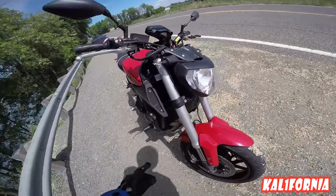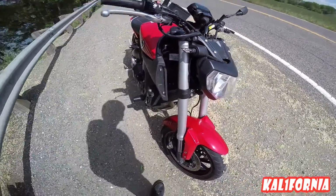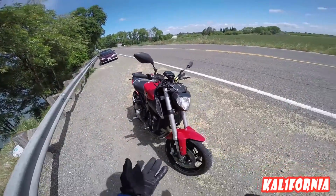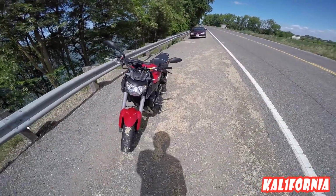You got these fake little air vents. I thought there would be a thing that went straight back to the air box. There really isn't. The intakes are in there. There's no ram air system for this bike, so they're just for looks really, but I think they make the bike look pretty cool.